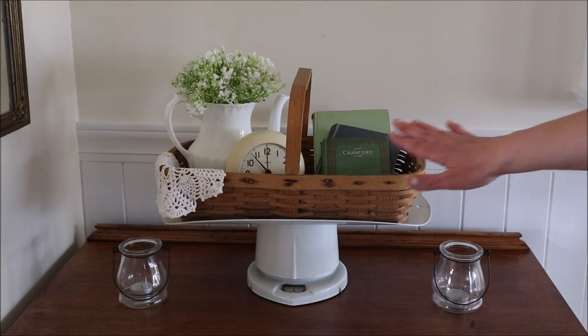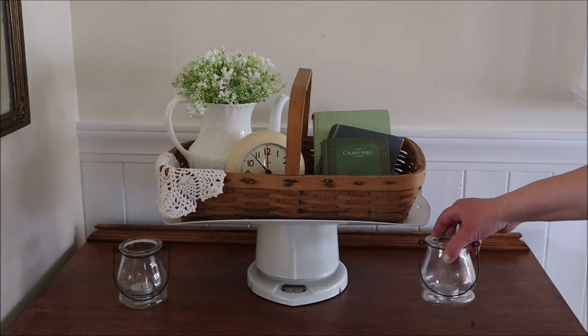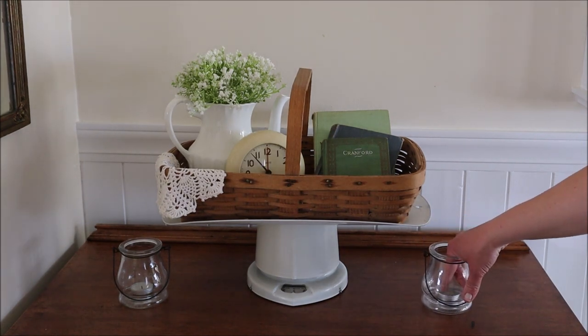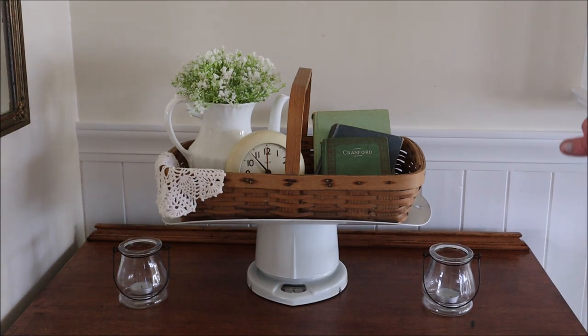Like with just adding the scale, using everything else that was the same. I'm not sure about these so much. I think they're cute. I want to keep them just because I like the little candlelight at night. But I think it looks cute like that. But I'm going to try one other arrangement. So I'm going to go get some supplies and we'll see how that one turns out.